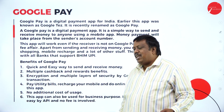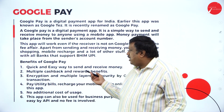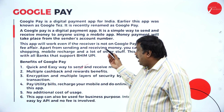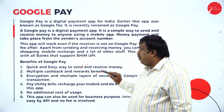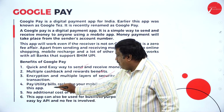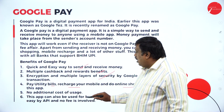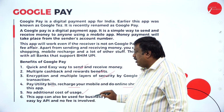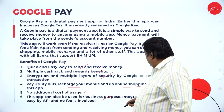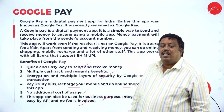And the next one after Paytm is Google Pay. It's similar to Paytm. It is quick and easy to send money. Multiple cashback rewards are available through Google Pay, and multiple layers of security are there. I can pay bills, make recharges, and use it for online shopping. No additional cost will be charged for the payment you make. This app can also be used for business purposes. Integration is very easy by API. No fees are involved in Google Pay.